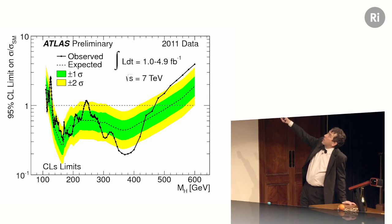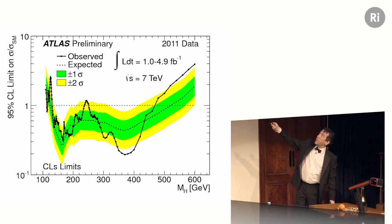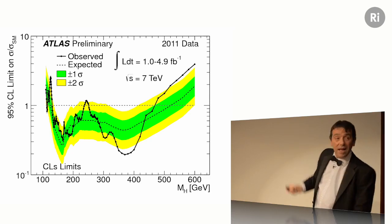The solid line is below the dotted line. Then here, suddenly, what happens? It shoots up, it goes way higher, and it comes down again. And we didn't even expect to exclude a Higgs here, but we actually have. It tells you, so you'll learn a lot from this plot. You can go mad looking at these plots if you're not careful. But one of the things it tells you is statistics.